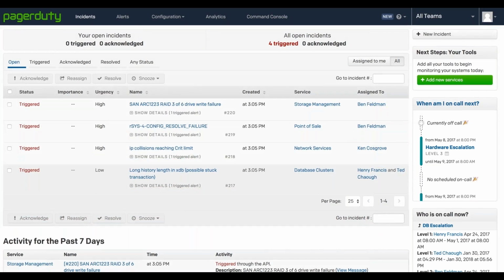Let's take a moment and step into a specific incident. At first, we can see from this dashboard, there's several triggered alerts across multiple services. But some of these alerts really involve the same incident. So let's merge them together so that one incident has all the context.